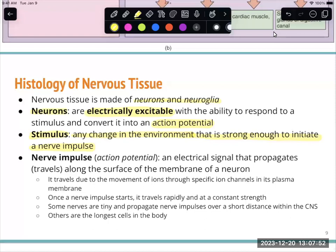And then that nerve impulse or that action potential. This is an electrical signal that's going to travel along that membrane of a neuron. Again, we're going to use ion channels in that membrane. Ions have that positive and that negative charge.